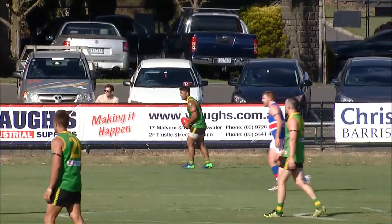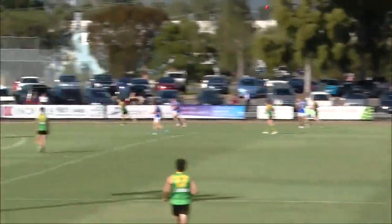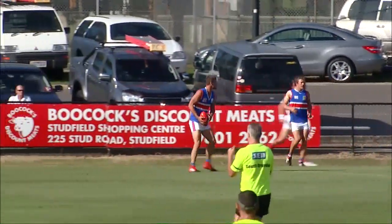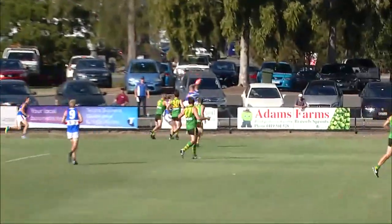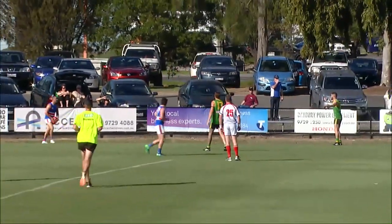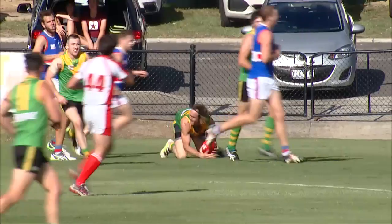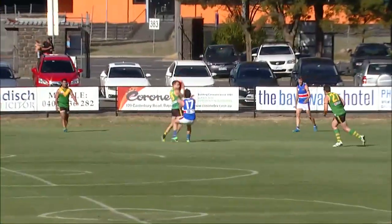Waiting for him to reset. Inside forward 50 now. It's almost like he just targeted James Crowell there, because it just sat up nicely for the big man and he took the mark. Just poked it up towards the half back line, where taking the mark there was Rosier. He's happy to take his time as well. They're using the wind to their advantage this quarter. Good mark there by Jess Moore with the flight of the football. Goes back and takes a strong mark on the left boot.